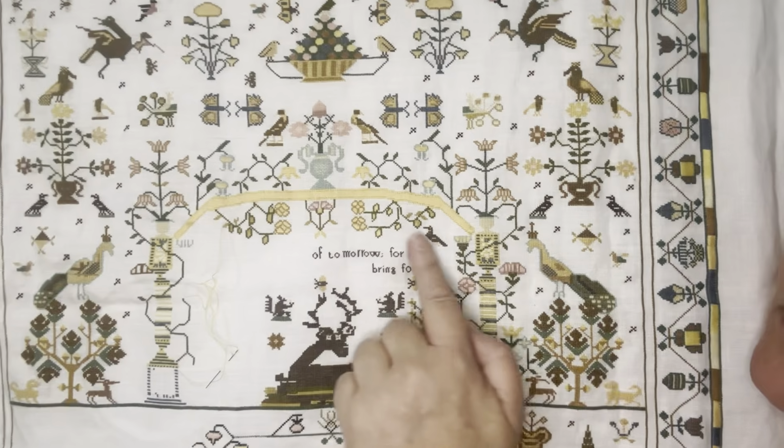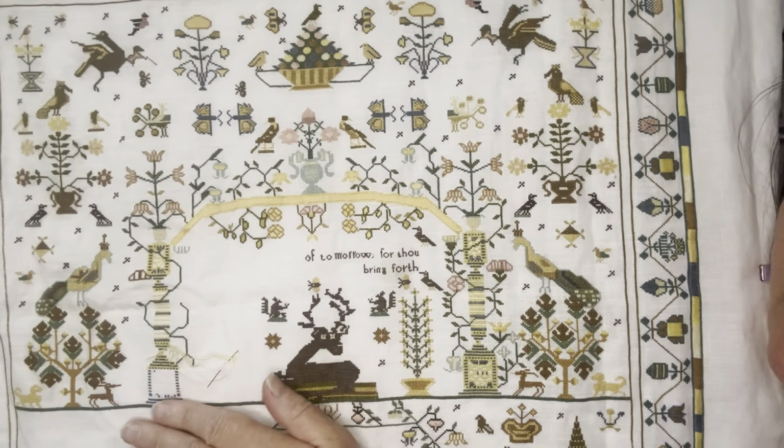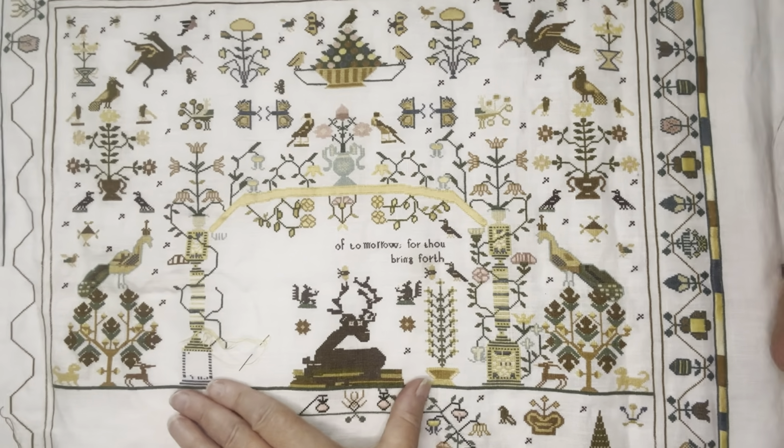Then what have we got? We've got a little bit of wording. So I'd like to ideally finish this section over the next few weeks, but we'll see.